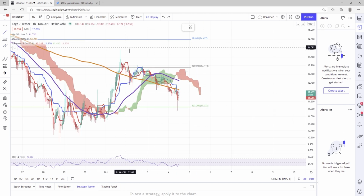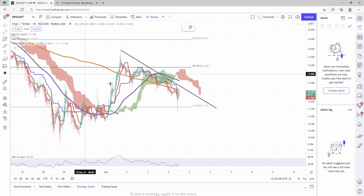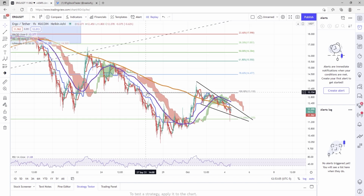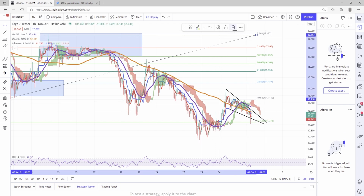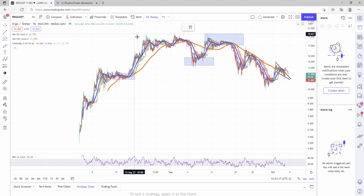And also on the 1 hour chart, I am seeing somewhat of a falling wedge. So that is good to see. And in addition, we can kind of see that this falling wedge is kind of squeezing right down by this 127 level. So currently, I do think that ERGO might be setting up for a replay here at some extension levels. So let's try to figure this out.